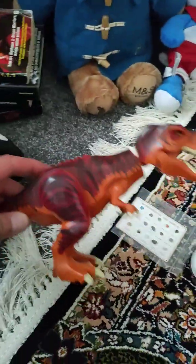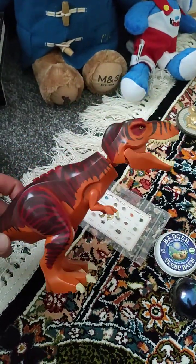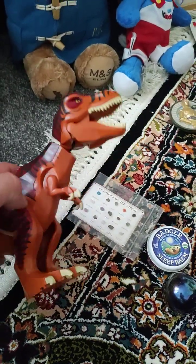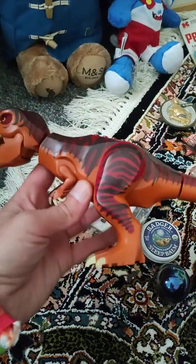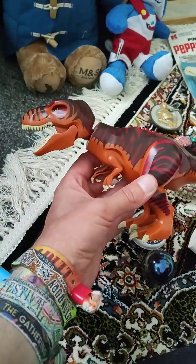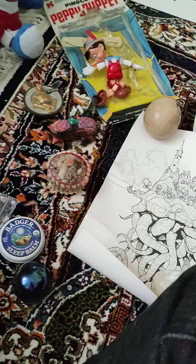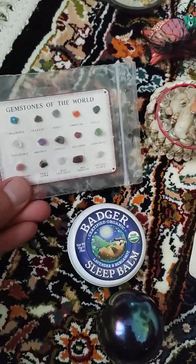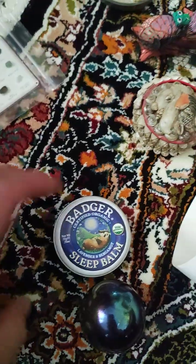Oh, same people that had the Loro Park had a big box of Lego, and I asked how much this dinosaur was, and they said, oh, the dinosaur can be £1, but we'd have to price the Lego up separate when my mum gets back. So I got this, looked this up online, they seem to go for about 20 quid, so that wasn't so bad. This was in a box of 4 items for £1, little gemstones of the world.